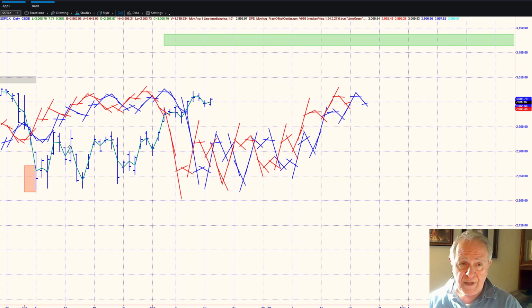It's simply an offset of these medians that go from bar to bar. Each bar is the high and low for the day for the S&P cash, and a little sideways line is drawn at the midpoint of the bar, and those midpoints are joined together. So that's the average price for the day based on the high and the low, or the median.